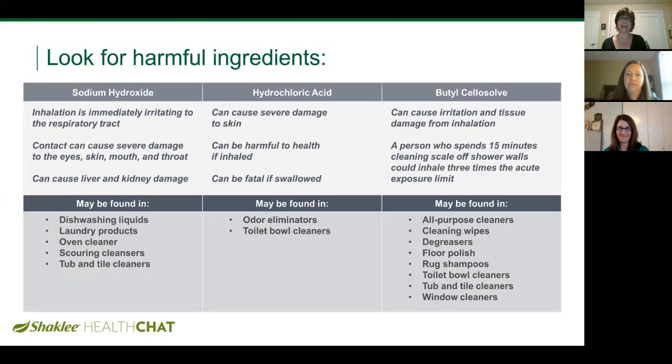Everyone feels that to have a clean house, you better have an odor eliminator, but I would not have one in my home personally. Butyl cellulose, floor polish, toilet bowl cleaners, that's very common, tub and tile cleaners, window cleaners. So I had all of these products, but about 30 years ago, my oldest son is 33, that's when I completely switched everything.